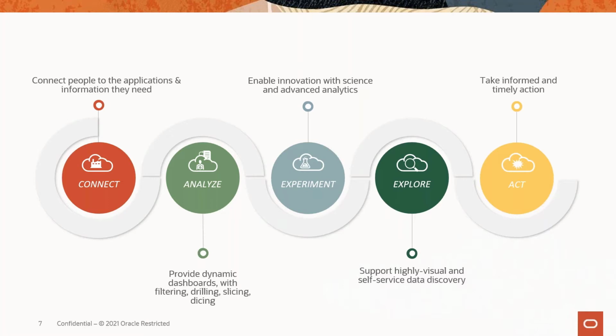So while the simplest insights to action journey may only involve, for example, what I'm calling here connect and what I'm calling here ultimately act, others might involve all of connect, analyze, experiment, explore, and act. So let me walk you through some examples of each of these.